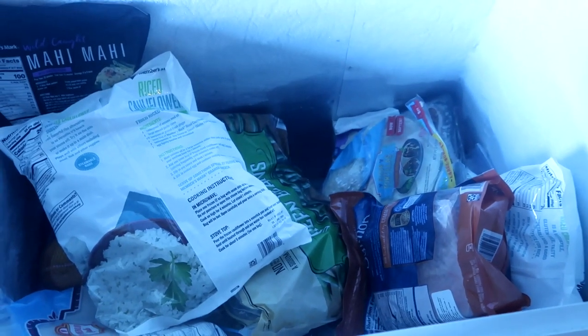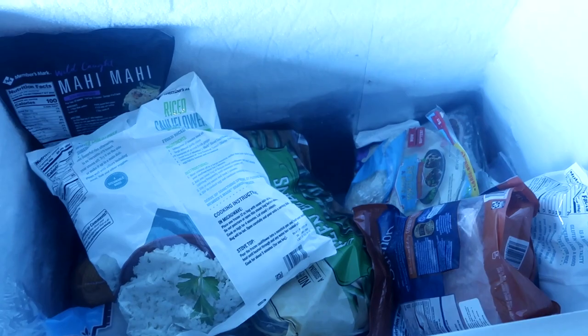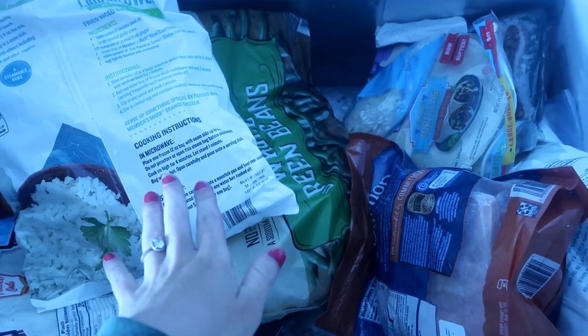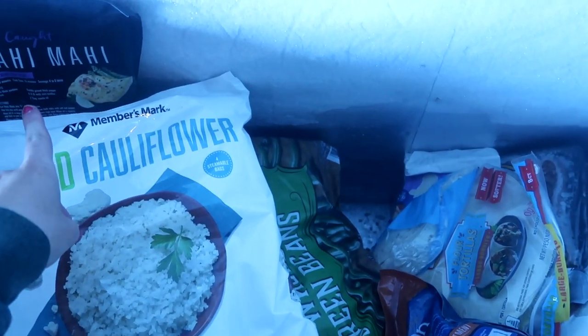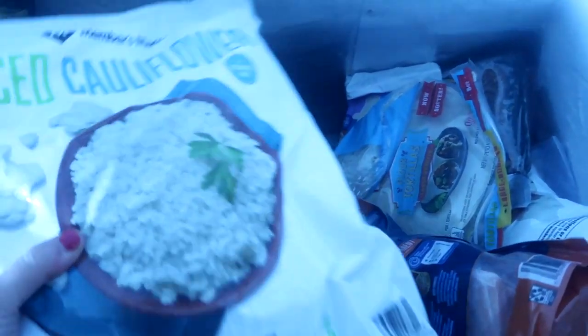This is our medium-sized freezer. This is the freezer we eat out of month to month. So when you guys see my grocery hauls, this is the freezer that everything gets dumped into. Just to keep it really easy, we have a couple things of cauliflower rice that my husband picked up from Sam's Club. We've got mahi-mahi, that's my husband's favorite cut of fish. We have a couple of these rice cauliflowers.